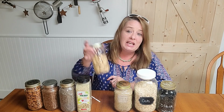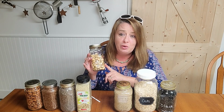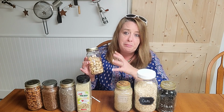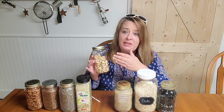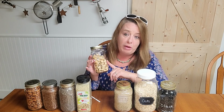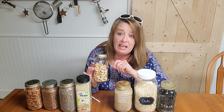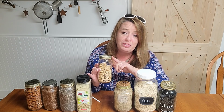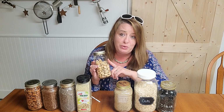All right, the next one is pistachios. Nuts can't be stored really long term, but they can be stored for a couple of years. We vacuum seal them in jars. We try to buy them in big quantities, vacuum seal them, and open them as we need them. And they have a ton of protein in them. Pistachios have 20 grams of protein, which is really great. And they do have vitamin E, vitamin B, iron, fiber, all kinds of good stuff. They are super good for you. So if you like pistachios, I would definitely add some to your pantry.